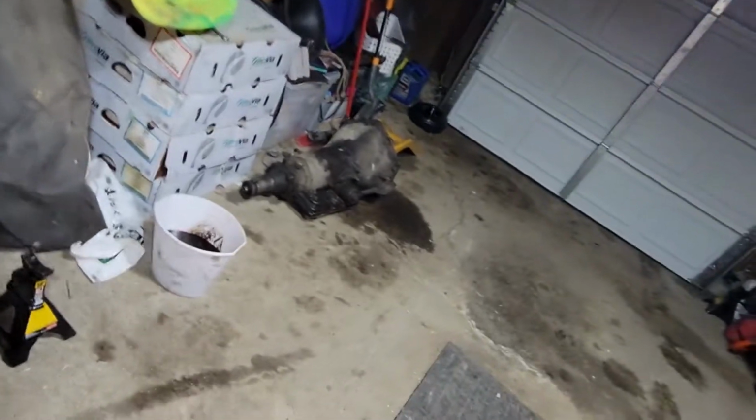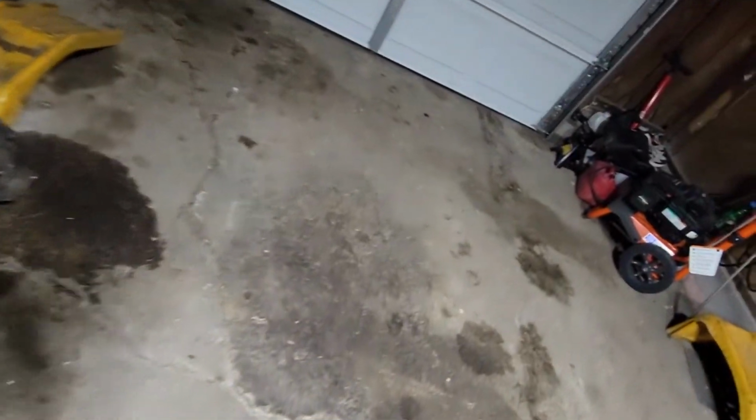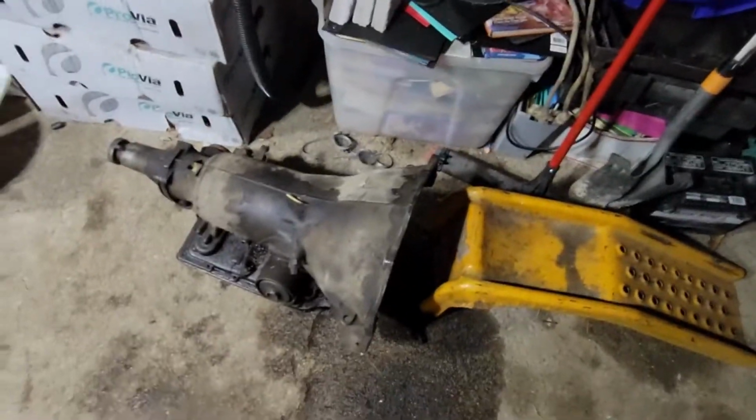But then I realized I know what I did wrong. I went to the junkyard and bought a transmission and put it in my vehicle. Again. Looky here. Hang on, let me do an adjustment on this stand thing.